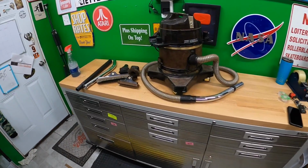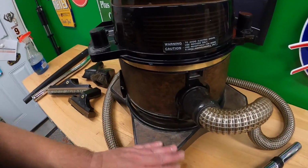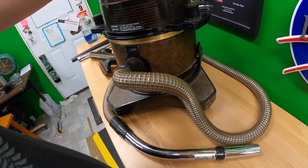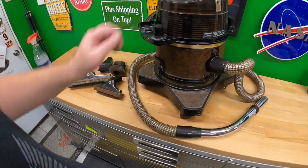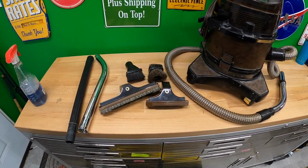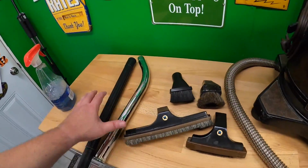Believe it or not, I actually have cleaned this up a bit. It's just old, and I guess if I use some Armor All or something on it, maybe I can make it look a little better. But I mean, it works. It's actually in good condition. It works really well. It sucks. And I've got all these attachments here.